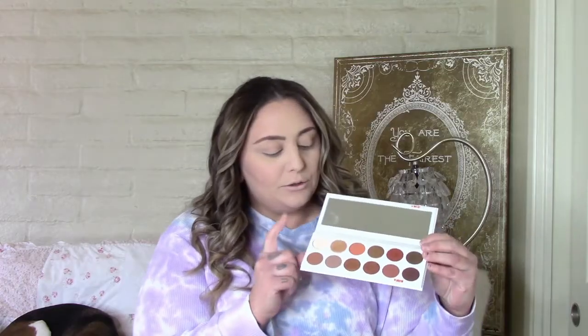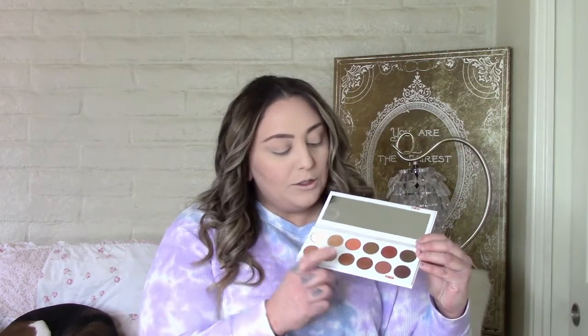I'm going to go in with this Kylie eyeshadow palette. I forget the name of this palette. It's like the bronze palette. I really like it to use as a base, and also just some nudes for your crease and transition shades and that sort of thing. I also like it when doing a more natural makeup look, which I really struggle with doing.